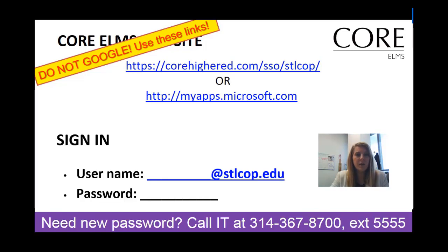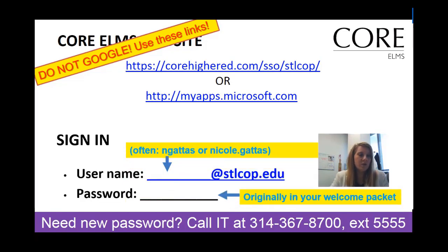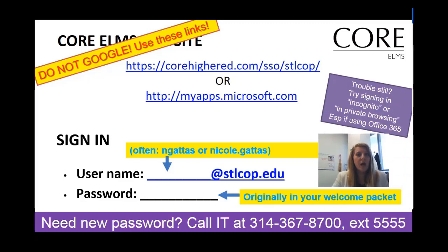As far as your username, please remember it's going to be your username at stlcop.edu. For me, it's ngaddis@stlcop.edu, and for others, it might be your full first name, like nicole.gaddis@stlcop.edu. The password was originally sent in your welcome packet, and if you need a new one, you can call our St. Louis College of Pharmacy IT Help Desk at 314-367-8700, extension 5555. If you're having trouble signing in, you can try and sign in incognito mode or in private browsing, depending on the web browser you're using, and that's especially true if you're using Office 365.